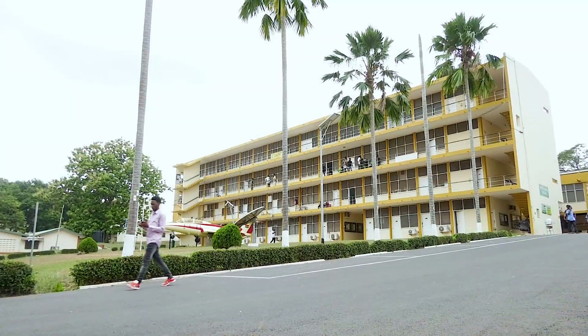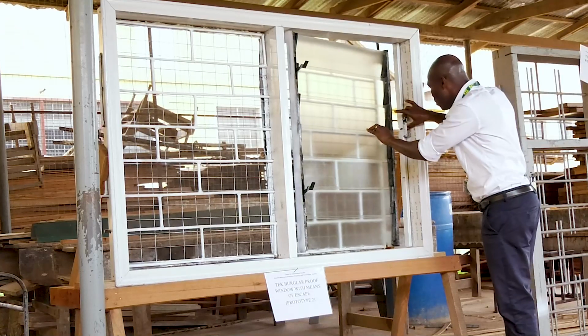To the best of my knowledge, I'm not so sure whether currently the technology that we've developed is available in the market. So maybe we have to do some market survey or market search, to find out whether somebody has developed the same technology. The center is yet to commercialize its innovation.